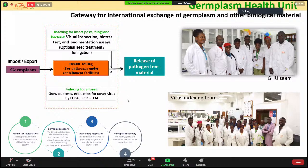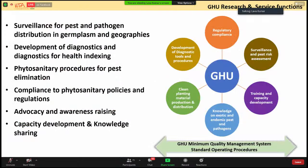There's a big team involved. I just showed the key people associated with this process. It's a very big team, and they work almost, I would say, 365 days. It's a restless job. In terms of our core functions, GHU serves as both a service as well as a research unit.